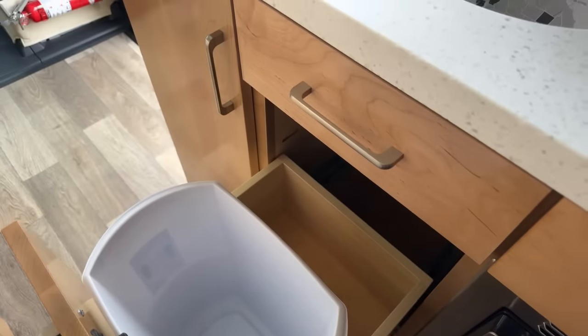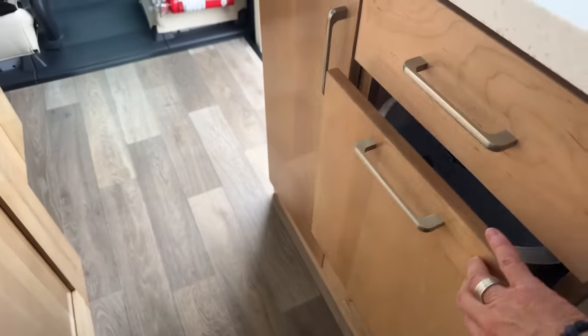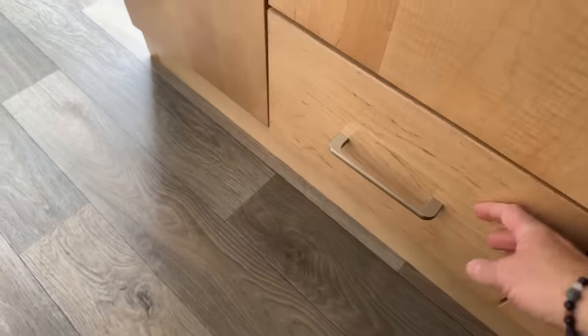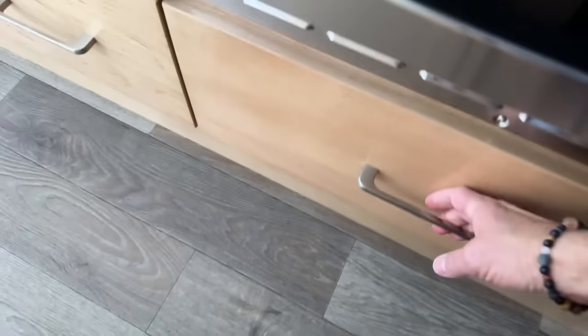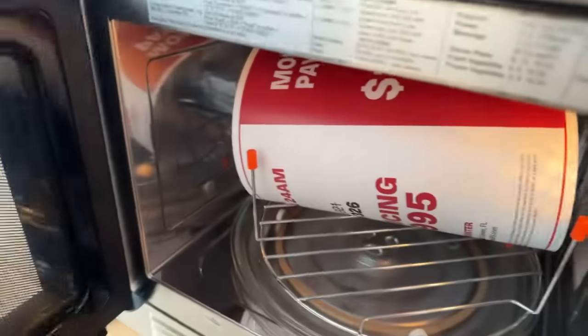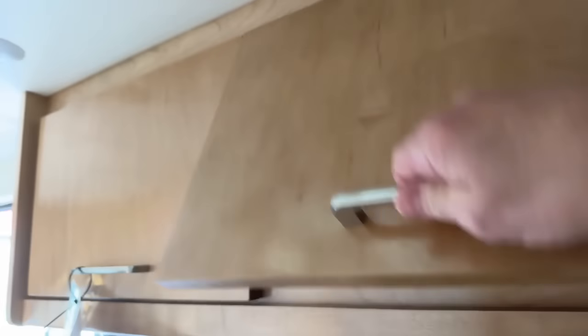Trademark thing. And you can put recycling back here, which is so great, right? And let's see what's down here. Whoa, big old pull-out thing, great. Another big old pull-out thing. Whoa, great. Convection, is that right? Yes, ladies and gentlemen, a convection. Microwave, so awesome. The storage up here.